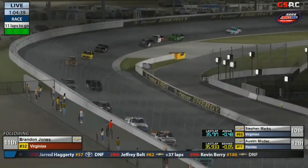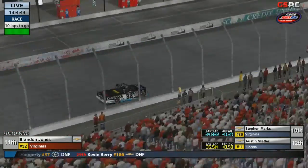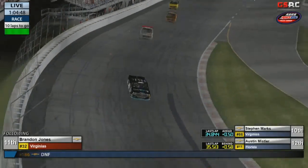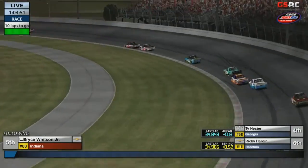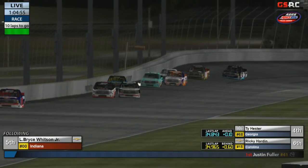And I don't think I've ever seen this much 3-wide action on a 1.25 mile long track either. This is insane. These guys are going 3 wide all over the place. So after all that, Justin Fuller continues to lead as they come around with 9 laps left to go. Todd Gavin's strategy call has paid off lovely.